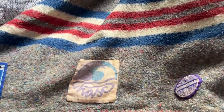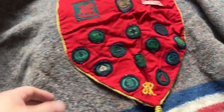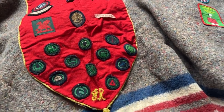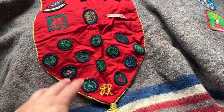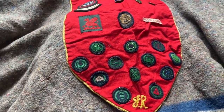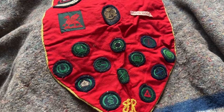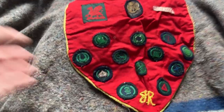But the most impressive thing that I've seen so far in the two parts I've recorded is probably this vintage girl guides group rogue. I'm not too sure what it is. I think it's some sort of oversized poncho thing. Pretty sure ponchos are supposed to be waterproof, but this is wool. But you get my gist.